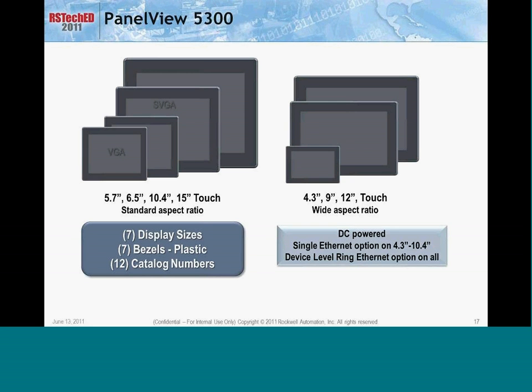We also on the 5300 have a 4.3-inch display as well as the 9 and the 12-inch. And these are all wide aspect ratios. We like the wide aspect ratio in the 4.3 again for alarming capabilities. When people say they want a push-button replacement, they usually also mean that they want to see alarm messages. All of these will be DC powered. There won't be an AC option.